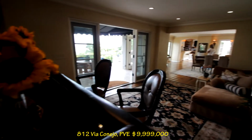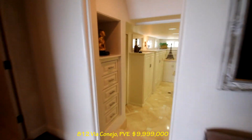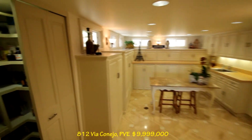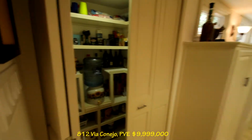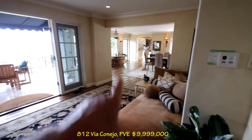Okay, we're back in that main bar area going in towards the dining room. There's a butler's pantry here that has a lot of the food stuff. It could be used as a secondary kitchen. There's a bath. The main kitchen's back there. And then there's some bedrooms down here.